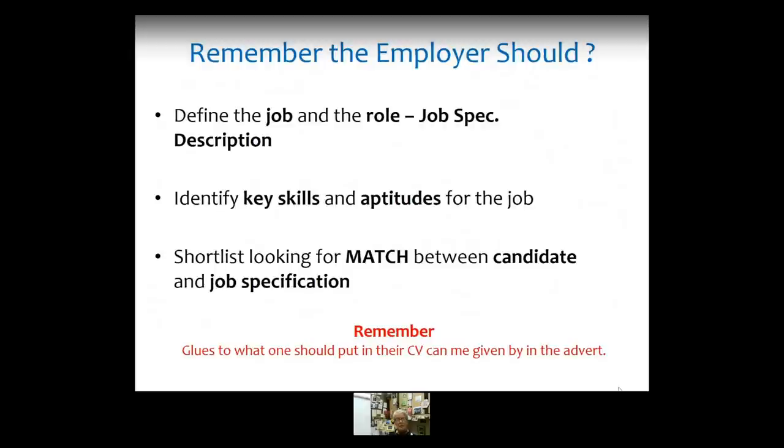And sometimes students say, well, look, I wouldn't have applied for the job unless I had what they're looking for. But as I would say, if it's not written down, it's not seen. Okay?